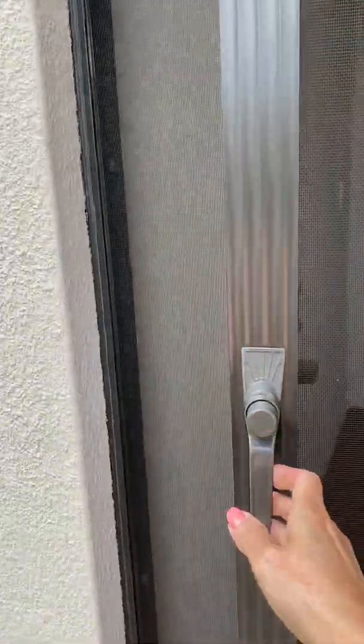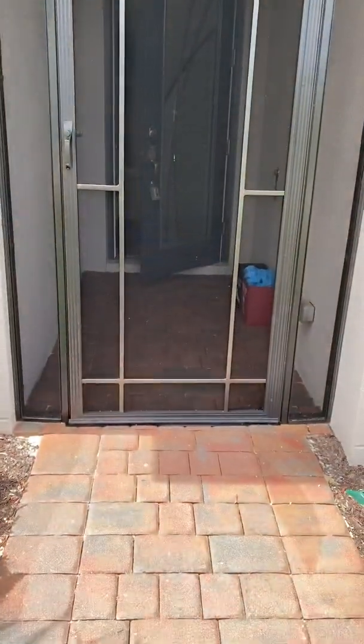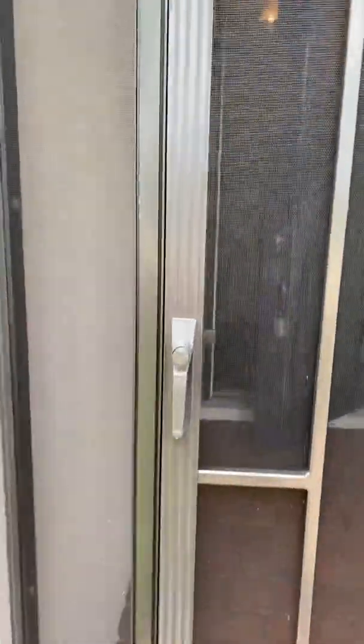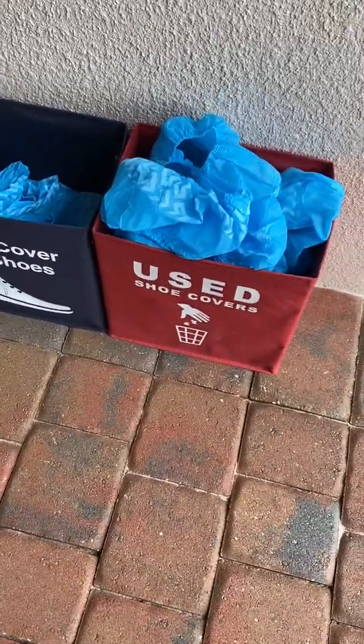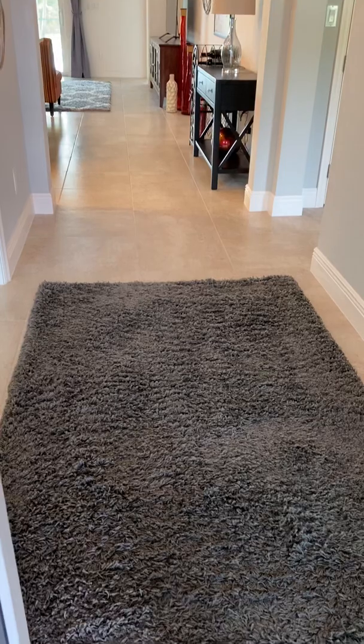So here is the entry to the property. They're screened. If you have a pet, works really handy, or if you just simply want to leave your front door open. This is how we do things today and before as well. We got booties to go in. We got face mask, hand sanitizer.